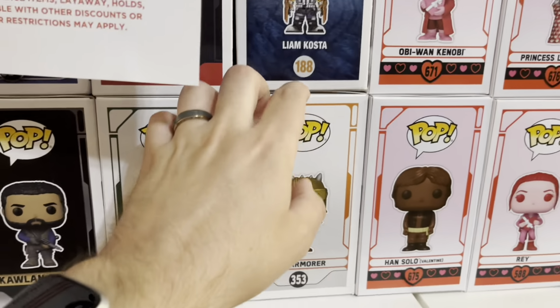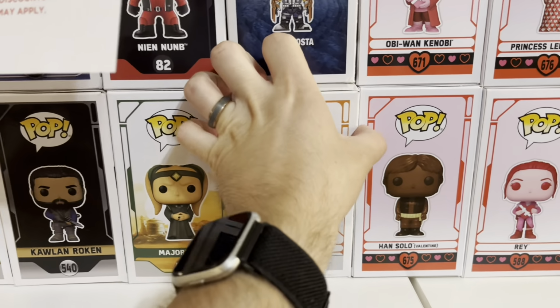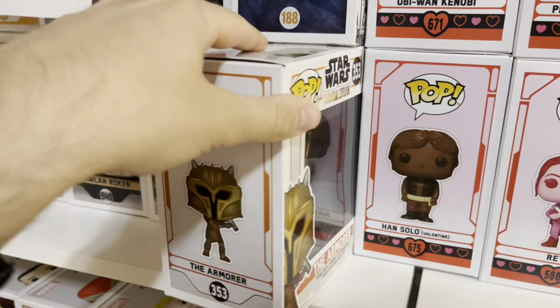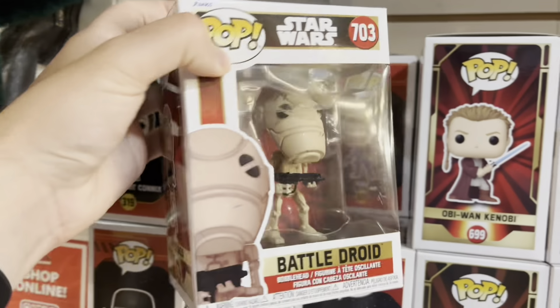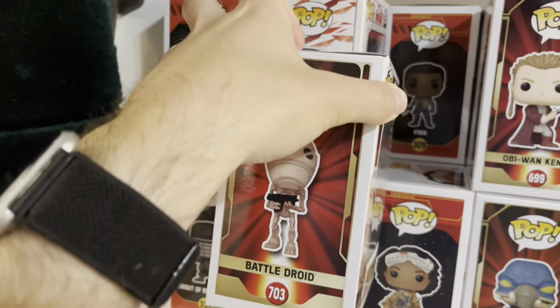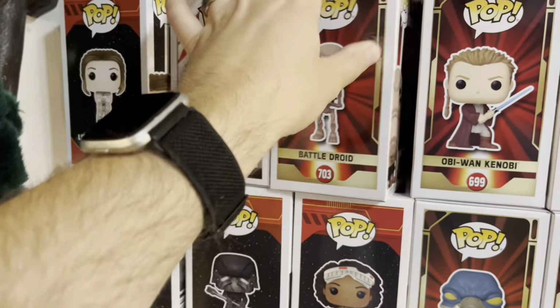They were buy three, get one. I just didn't really want three that were here. I'm really only looking at those two. But how cool is this Battle Droid Pop? Check it out. This is one of my favorites from the Phantom Menace that they released.